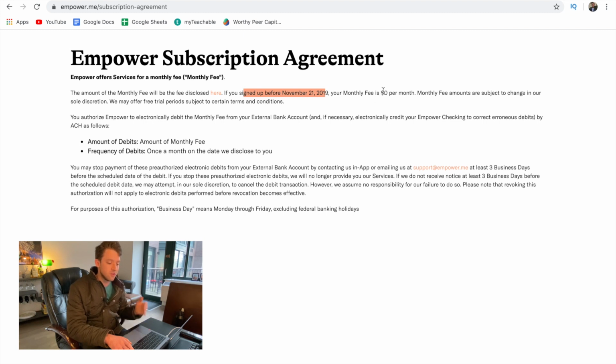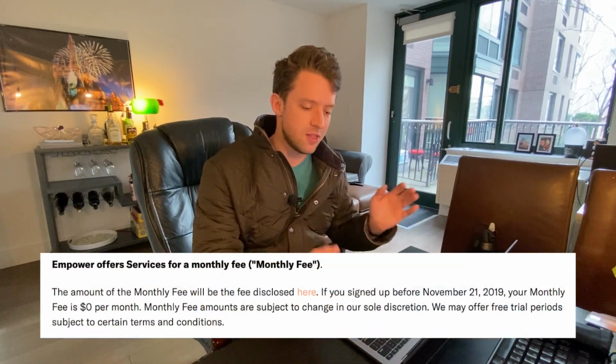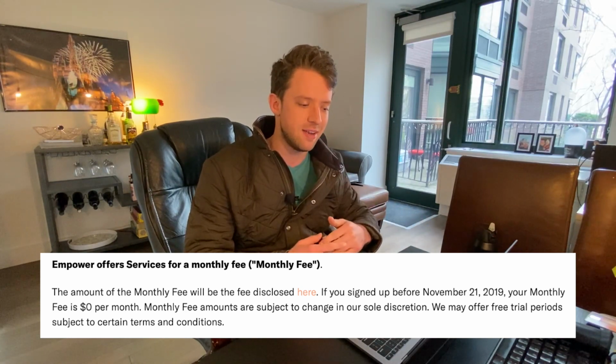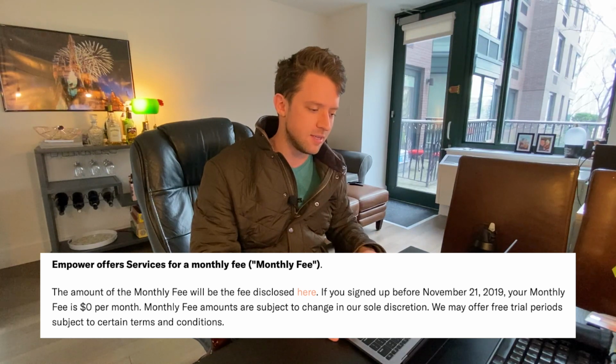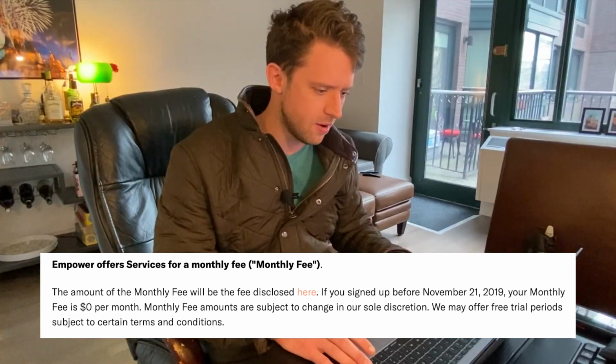However, they're subject to change at their discretion. So it could go up to the $6 a month. I think they're really just interested in retaining customers at this point. They're going to slowly sneak in that $6 fee across their whole portfolio of accounts over the next year or two. Because, I mean, that cash back is expensive for them. They need to make back their money somehow. Yep. Okay. Basically, in short, if you opened Empower Checking before November 21st of 2019, you're in the clear.